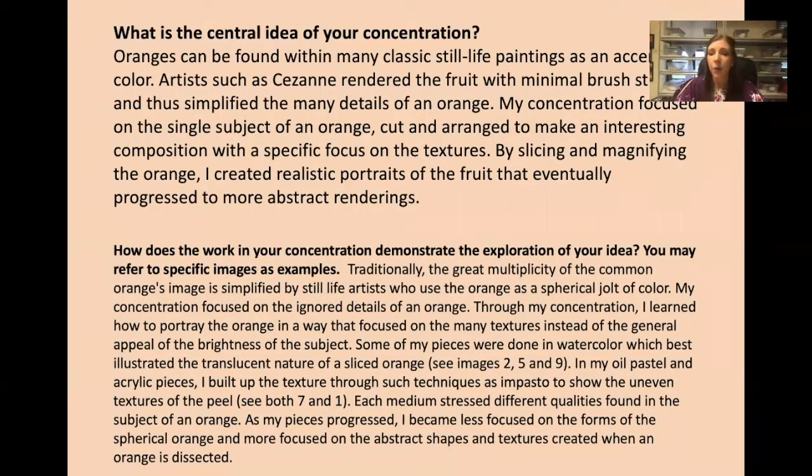All right, so what did the student say in their written reflection? Oranges can be found within many classic still life paintings as an accent or color. Artists such as Cezanne rendered the fruit with minimal brush strokes and thus simplified the many details of an orange. My concentration focused on the single subject of an orange, cut and arranged to make an interesting composition with a specific focus on the textures. By slicing and magnifying the orange, I created realistic portraits of the fruit that eventually progressed to more abstract renderings.